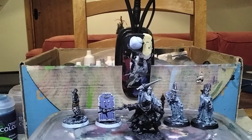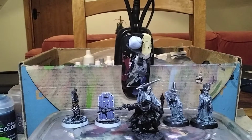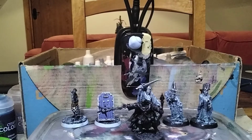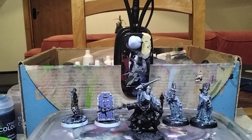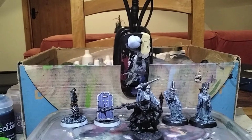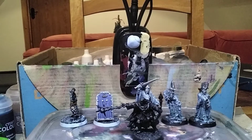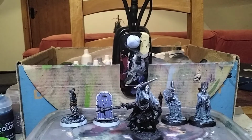To be honest, I think I bought him because he was very rare for a while, and I was like, I'm going to have to pick him up, just because he's been rare, so I can have a go at painting him at some point. Painting the fire is going to be fun. I think it's going to be a new challenge for me, and I'm really looking forward to that. But as it stands, he may well be the last model I paint this year.